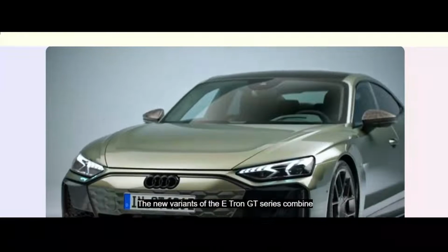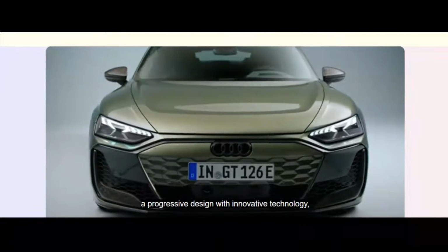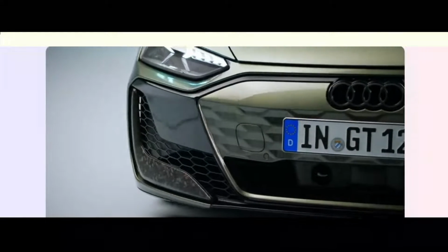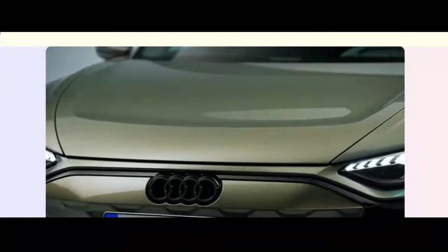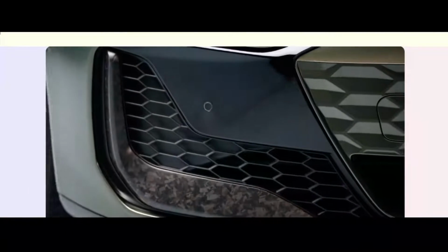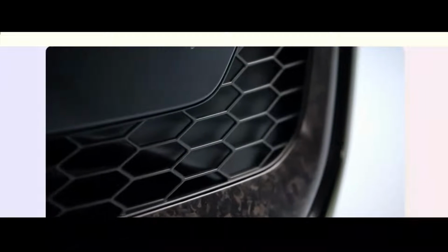The new variants of the e-tron GT series combine a progressive design with innovative technology, each having a distinctive look. For example, the new Audi S e-tron GT stands for elegant sportiness. Its front end is homogeneous and expressive at the same time. A black mask encircles the fully closed inverted single frame, which reflects the specific design language of the e-tron models.